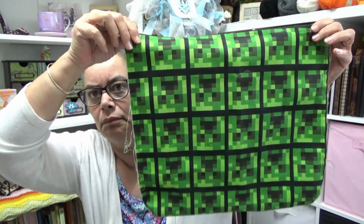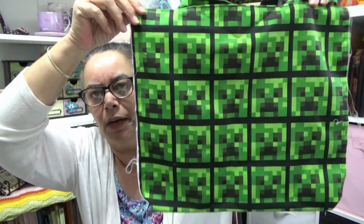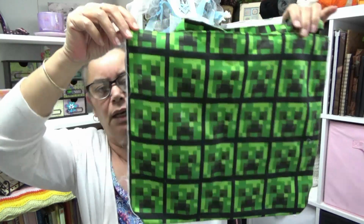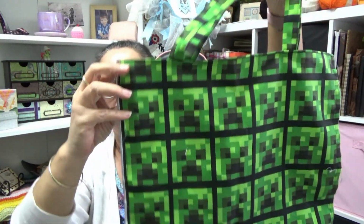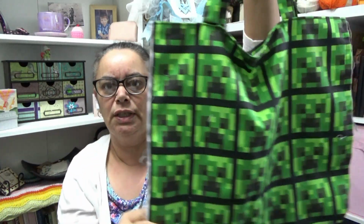I went for Minecraft, which is a creeper. So, and I'm doing French seams, just got to sew those two side seams, and that little tote bag's done. So quick and easy. So that is my Minecraft tote bag.